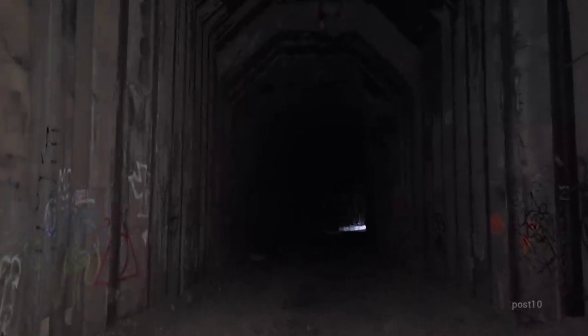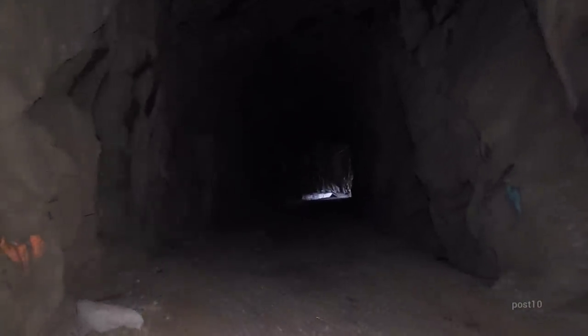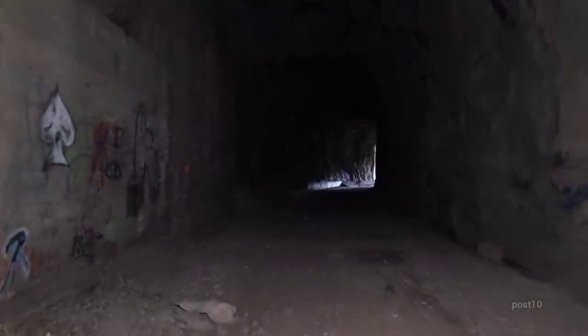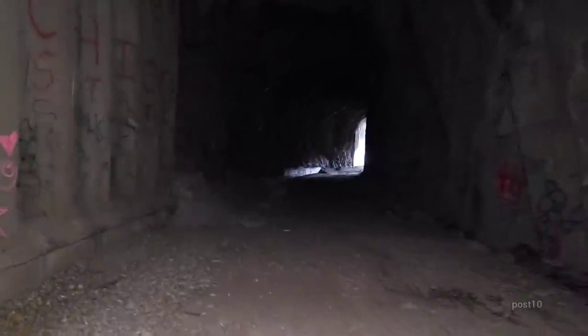Yet again, we have another tunnel. It's brief, but it's another tunnel. This is awesome. I'm thinking if it's feasible, I might just walk over the top of all this on the way back. I gotta check out how bad the terrain is first.